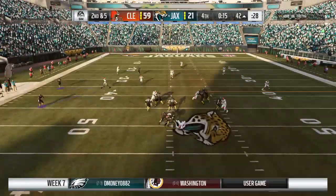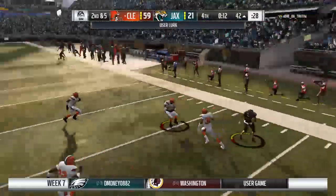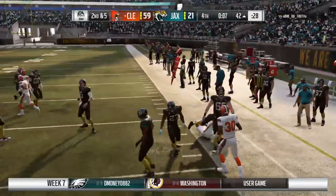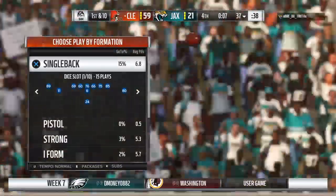Bortles to throw on second down. And now here is another interception. Picked off by the former first-round pick, Demarius Randall. And a terrific return as he'll take it up past the 35.